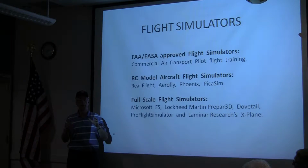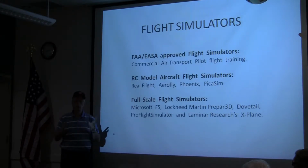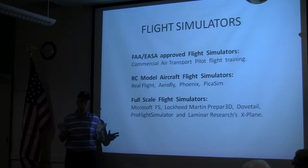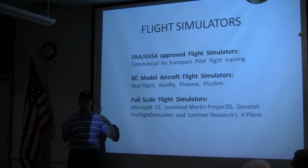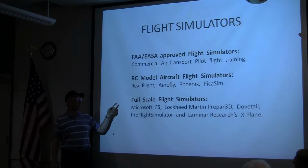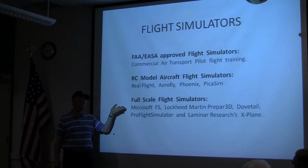maneuver aircraft as far as takeoff, climbing, doing certain maneuvers, be it 3D aerobatic maneuvers, loops, rolls, spins, and then safely doing a landing on the same field under control without crashing. Some of these simulators do have damage where if you do hit the ground too hard or an object, it'll essentially come apart.